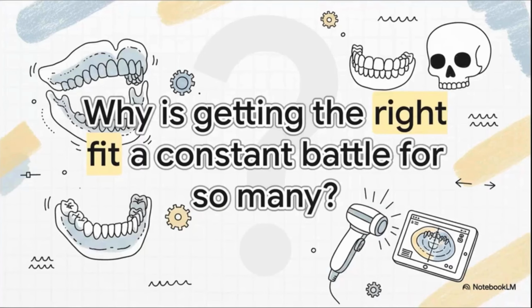So, if they're just a replacement part, why is it such a huge struggle for so many people? Why the constant battle with looseness or pain or just feeling uncomfortable? Well, the answer isn't really in the denture itself. It's in the amazing living place it has to call home. And that's the big question we're going to unpack today.